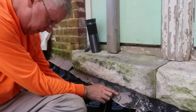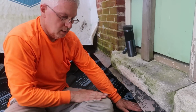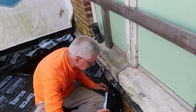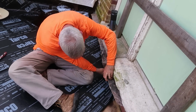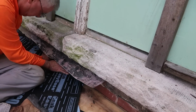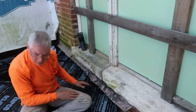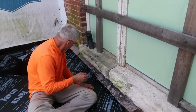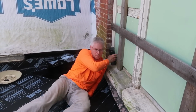This is a counter flashing. Yep, this would be the flashing, but we're going to do all the flashing with the modified bitumen. It's interesting, there is no more flashing. It's missing all along here. But irregardless, this is going to be better than what was here. It actually might keep it from leaking, might keep a lot of the water out of the wall, for sure.